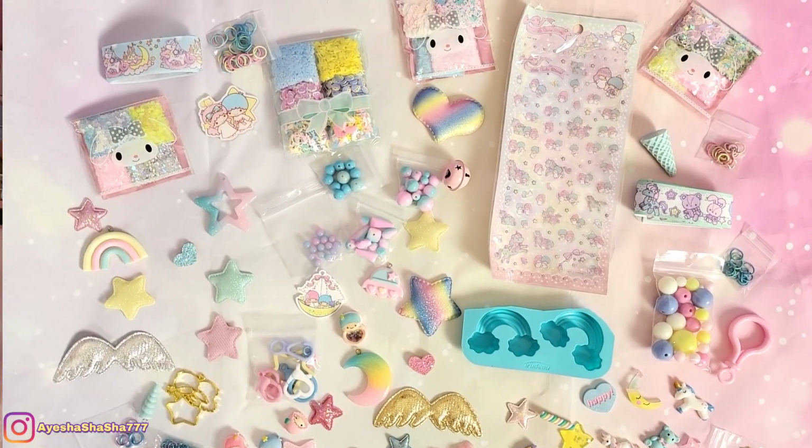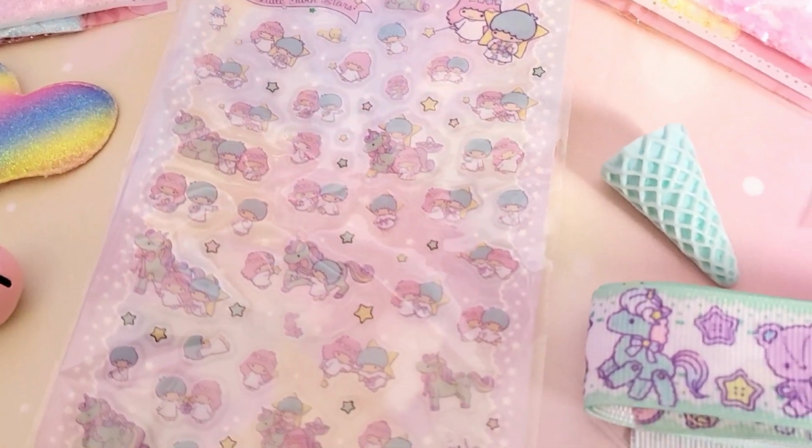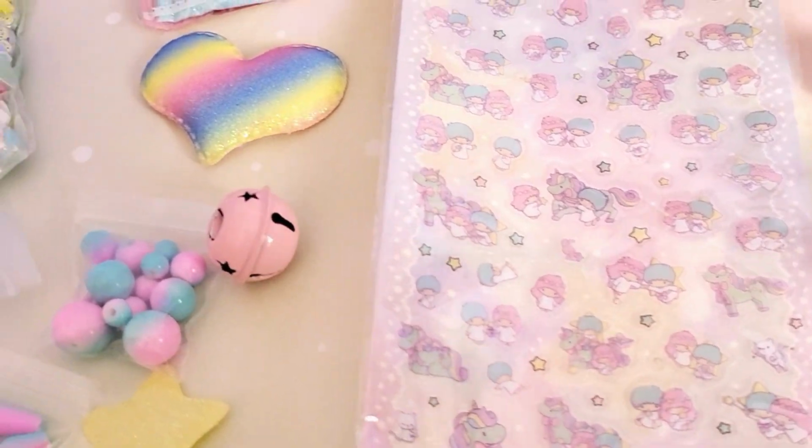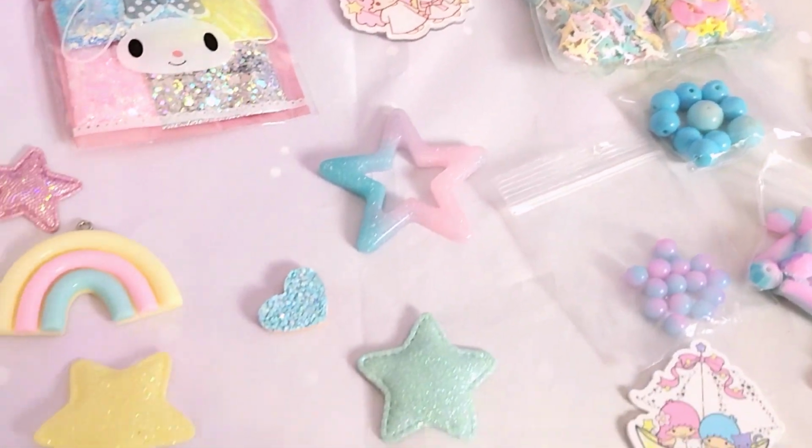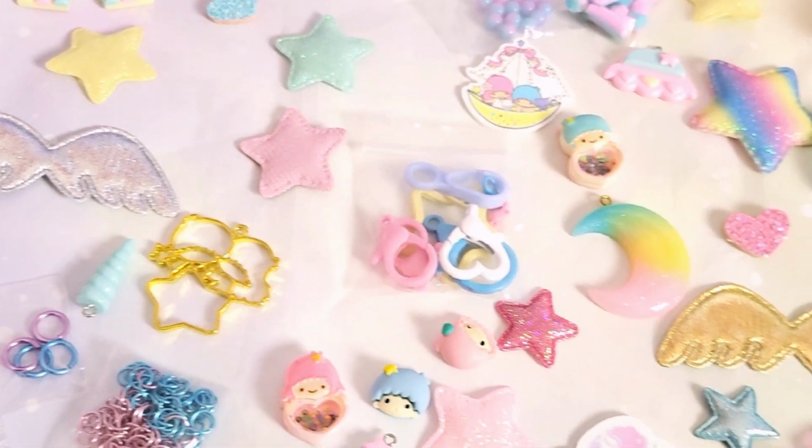Right, okay, so I'm now going to do a little pan across everything so you can see everything that she has given me. I can't believe this, oh my goodness. I'm so happy. Right, at this very moment in time, I don't know what I'm actually going to make.